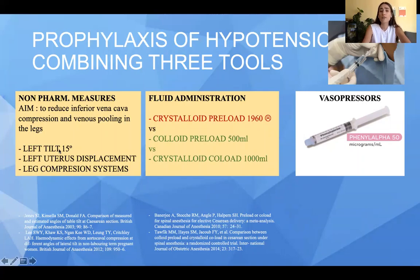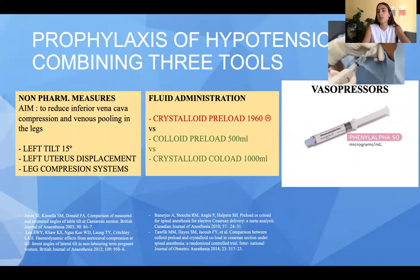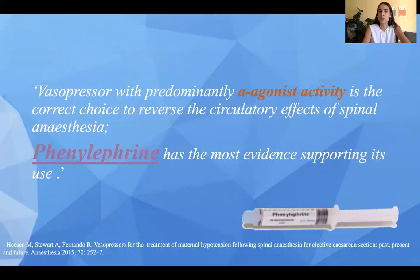And next we have fluid administration. Nowadays, the indication is to do a colloid preload or a crystalloid co-load. And in the third place, and the most important place, we have vasopressors.